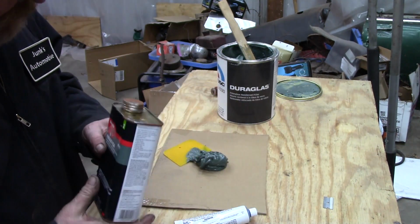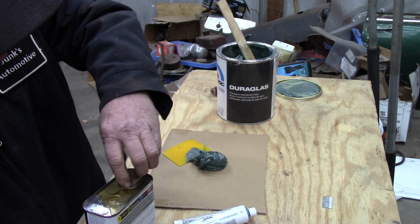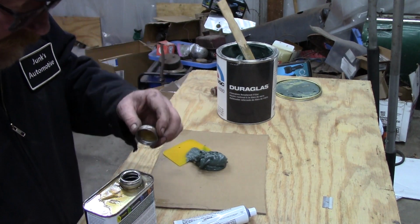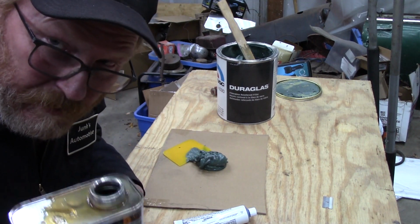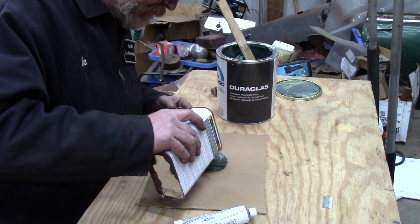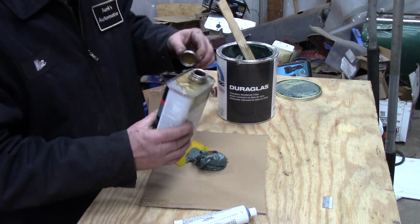Fiberglass resin. If I can get this open, yep, I'm going to add just a little bit of that to kind of smooth it out. Sort of like your Bondo honey, but for fiberglass. And again, I've never done this. I'm just going to try it. Doesn't mean I know what I'm talking about. Add a little bit. Get that mixed up.